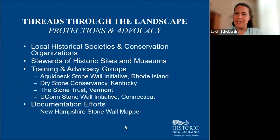So aside from legislation, as we saw, legislative protections for stone walls are very limited. So it depends a lot on private homeowners, local groups, conservation organizations, advocacy and documentation efforts to preserve stone walls and to record the history that they represent. There are also training opportunities throughout the region that help preserve stone walls and traditional building crafts. There are a number of volunteer opportunities that I've come across in my research. I just listed a few efforts here on the slide, but I encourage you, if you're interested, to find out a little bit more about protections and opportunities to help advocate for stone walls, and to find out what's going on in your local community.